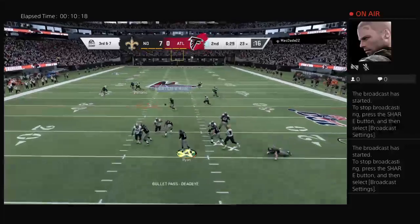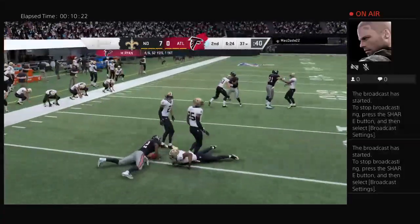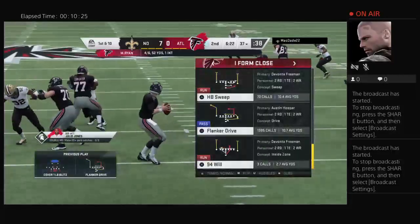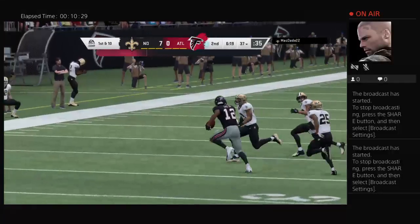On 3rd down, Ryan. Sanu with a grab over the middle. And he's taken down, but able to slip across the 35. Ryan to Sanu, good for an Atlanta 1st down.